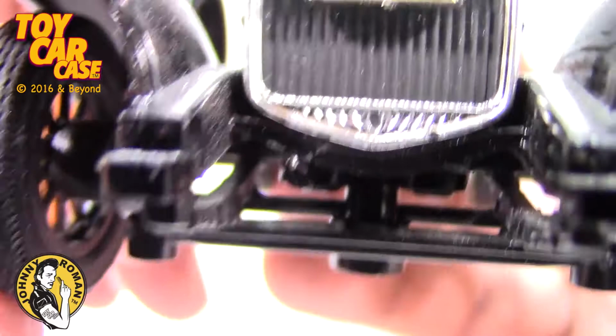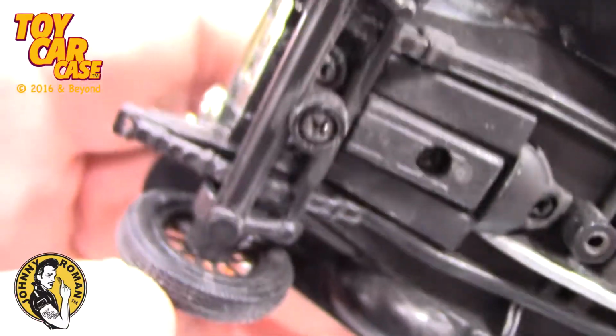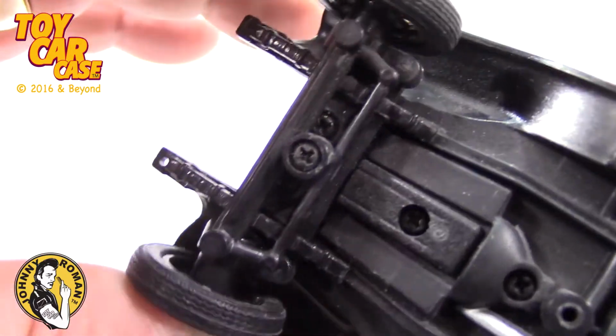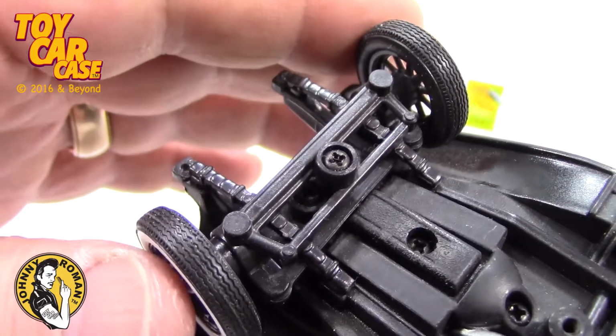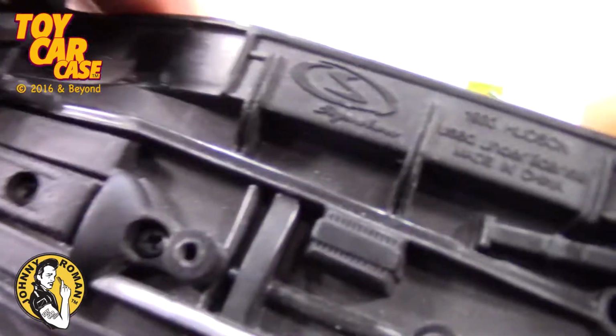Look at the detail on the grill. I wish the bumpers were on there. That would have been great. Now here's the bottom of it. You can see how that is all working. Simple tie rod, pivoting those front wheels.